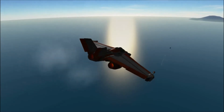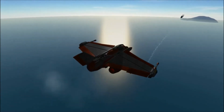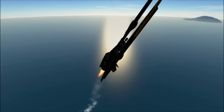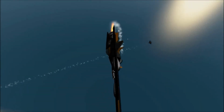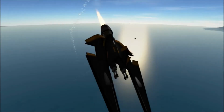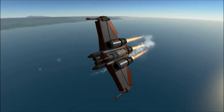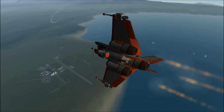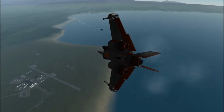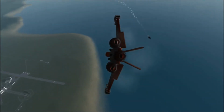Oh, Lightning's getting some hits. Come on, get some hits. Oh, we did get some hits. Yep, and Lightning overshoots the Hellblade. Let's see if the Hellblade can get back on the Lightning's tail. Oh, nope. Lightning pilot ain't having none of that. Lightning pilot's trying to get on the Hellblade's tail.